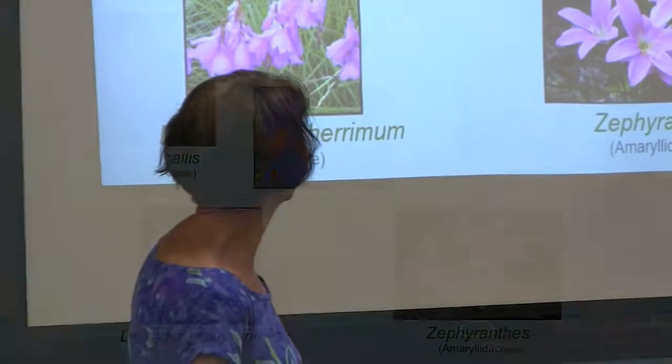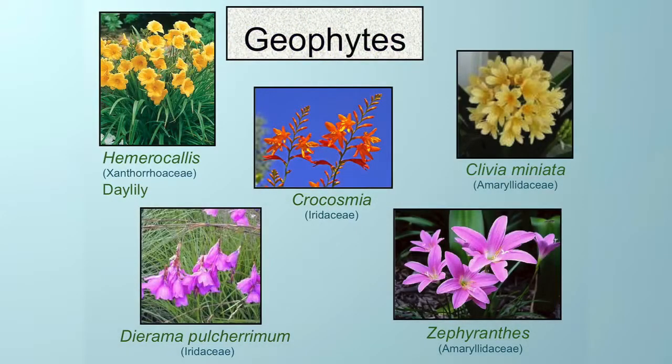Clivia. This is a geophyte from South Africa. And they are tubers. And they are evergreen, which is nice.